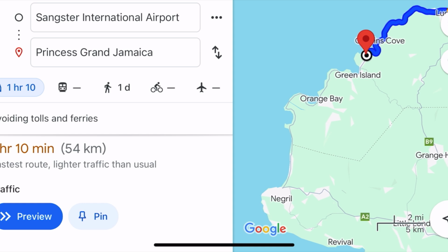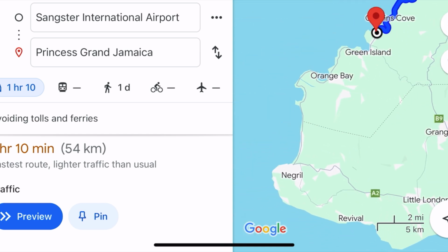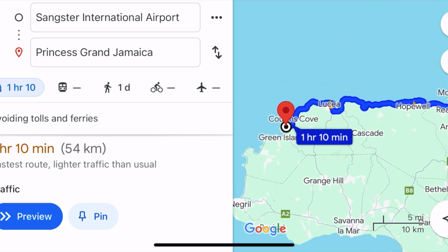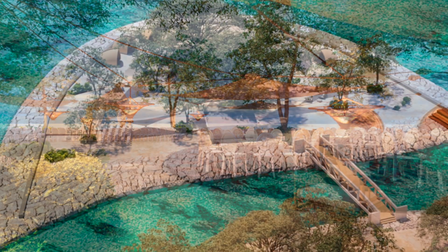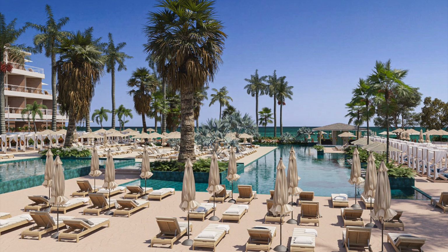But it is, I guess, closer to the Lucea area of Jamaica, and it is a little over an hour drive from the Montego Bay Airport. And this resort is slated to open this summer, and it is the family resort of Princess. This is the first Princess resort in Jamaica.